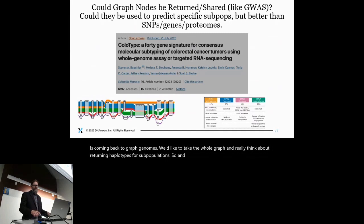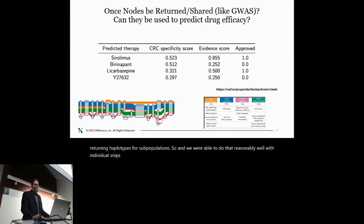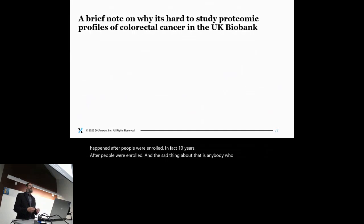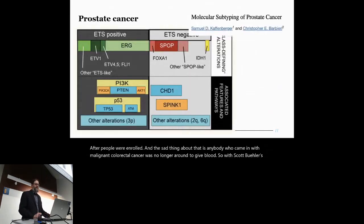So, we were able to do that reasonably well with individual SNPs previously and do some prediction. But we weren't able to actually integrate that with proteomic data. And this is really a sad note. For the UK Biobank, the proteomic blood collection actually happened 10 years after people were enrolled. And the sad thing about that is anybody who came in with malignant colorectal cancer was no longer around to give blood. So with Scott Beeler's advice, we actually switched over to prostate cancer.